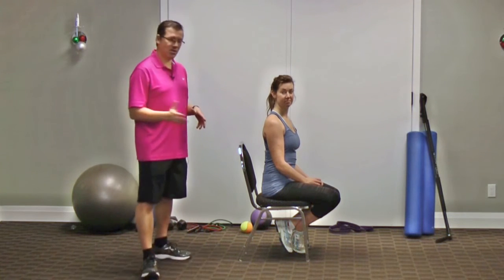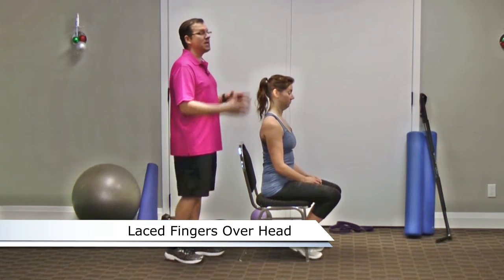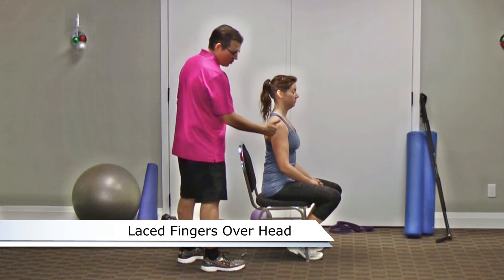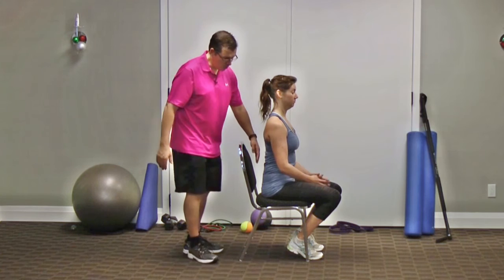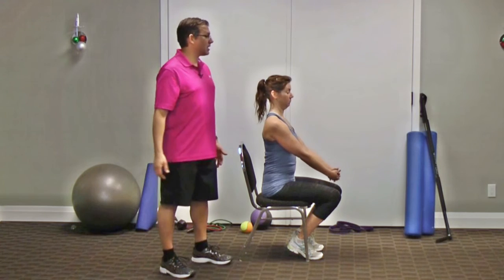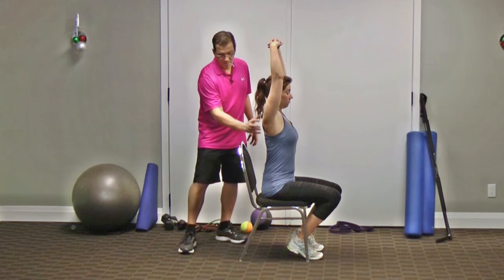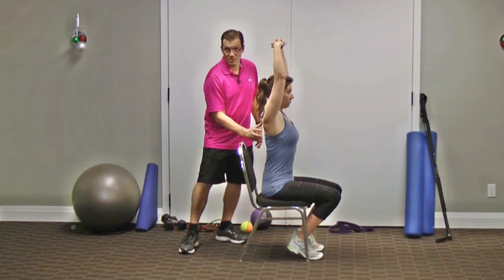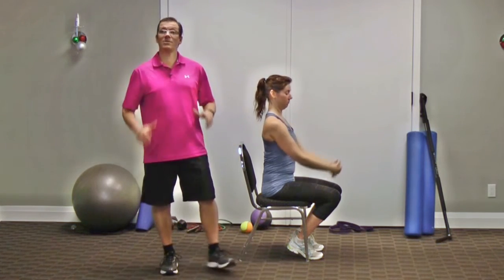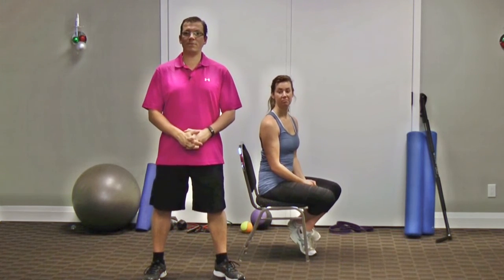Now, the third one after this ends up being laced fingers overhead. So once again, you're in that good upright posture, head, shoulders, hips in good alignment. You've got the normal curve in your low back and in your mid back. And then you're going to interlace the fingers and lift them overhead as far as you can. With this one, we're working on the mid back once again and shoulder blade muscles, and also working on movement or mobility in that mid back area. Good, and back down. With this one, just the same, a 5-second hold at the top. Do 5 repetitions.